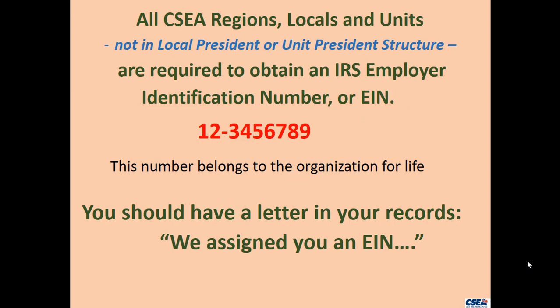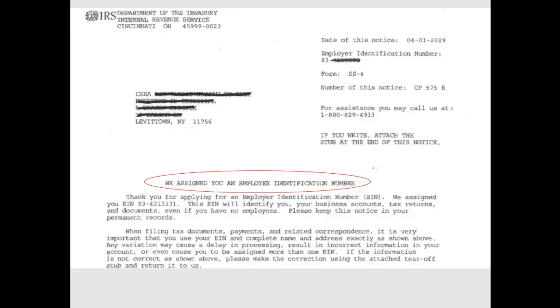All regions, locals, and units, those not in local president or unit president structure, are required to obtain an IRS employer identification number, or EIN. This number belongs to the organization for life. You should have a letter in your records stating we assigned you an EIN. It looks like this, a letter from the IRS.